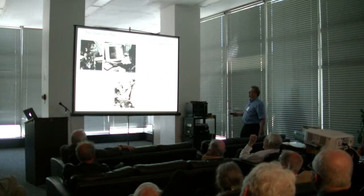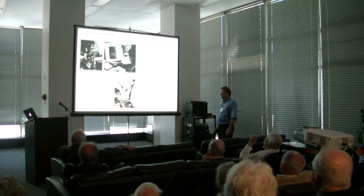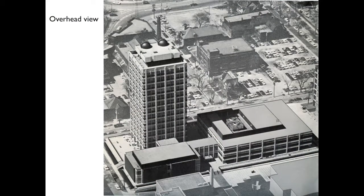And I suppose we must have touted that, because it's mentioned in all of the press afterward, as if glass-blowing was important somehow to the building. So this is the finished overhead view. This was actually taken from an airplane, and you see it's all shiny and spanking new. And there's those stupid little benches out in the plaza there.